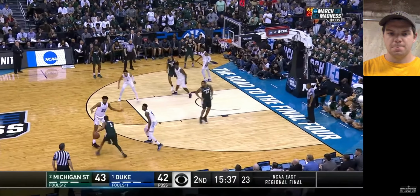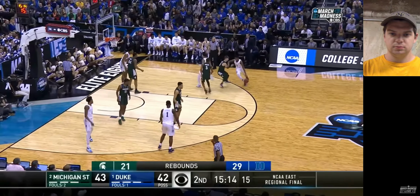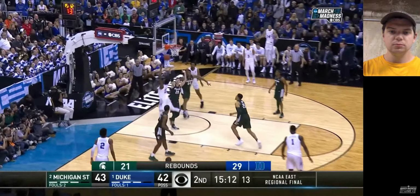So yeah, Duke's pretty much hard hedging every single ball screen that Winston faces, just trying to bother him with the length. He's done a pretty good job not screwing reads up or turning the ball over out of those situations, but it has stifled him a little bit. Got another foul here, and that's a media timeout, so we'll skip this and the free throws here.